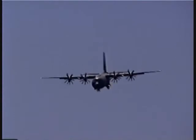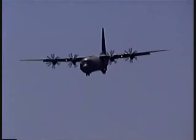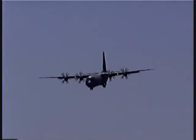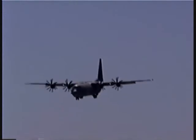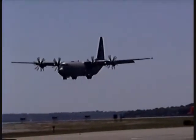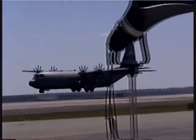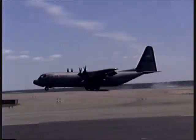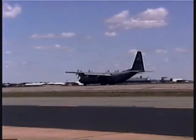If you notice that the nose is pointed down, a steep approach, it seems like they're simulating an assault landing on a strip at an airfield that may be surrounded by hostile ground fire close in. So they dive in very steeply. Now watch carefully as he touches down. Note the point of the runway where he touches down, about 1,500 feet down.